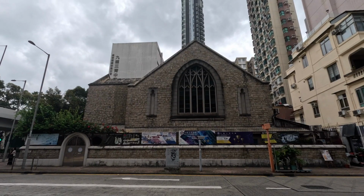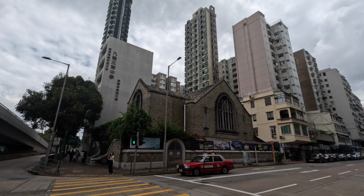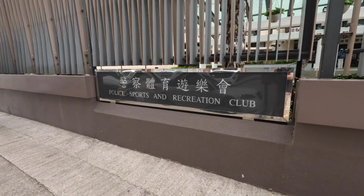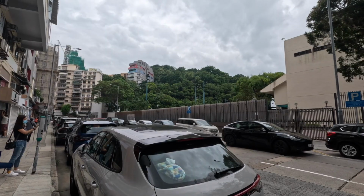Another petrol station here, and the Seventh-day Adventist Church here, built in 1950. Try and get across this road because not a lot of places to cross here on Boundary Street, and right behind me is the police club.